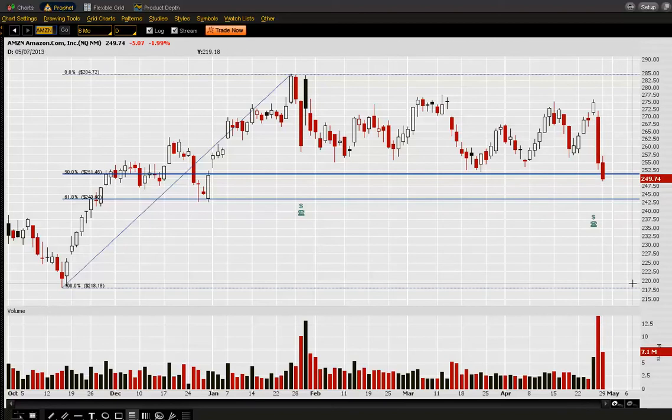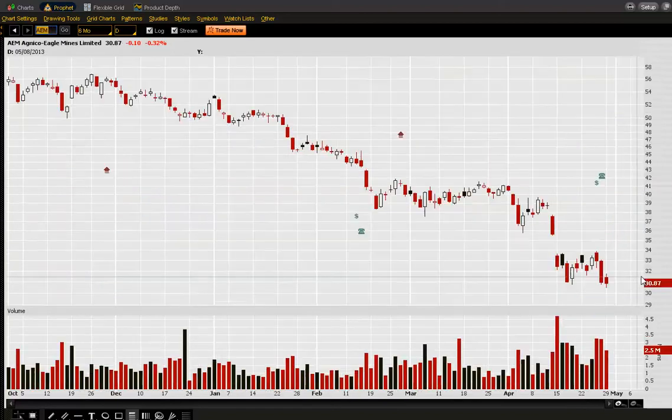So not looking to buy prematurely at just a random level, looking to buy above the high of the low bar. And then a short idea I have here is AEM, looking to sell below the low. Nice little consolidation pattern, so you can put a stop above the high and a sell stop below the low. Nice volume to the downside, already announced earnings, and it's in a nice downtrend.